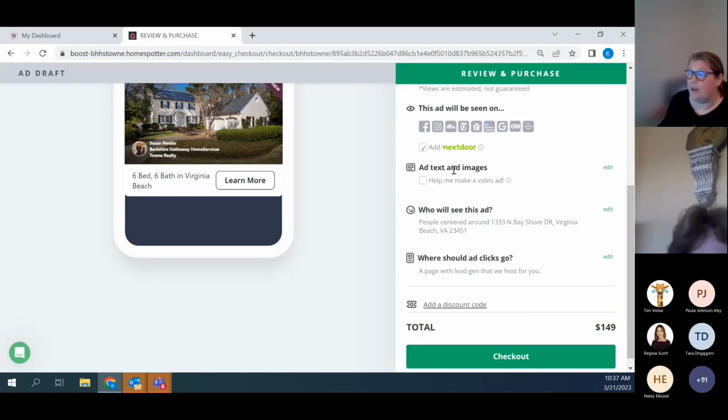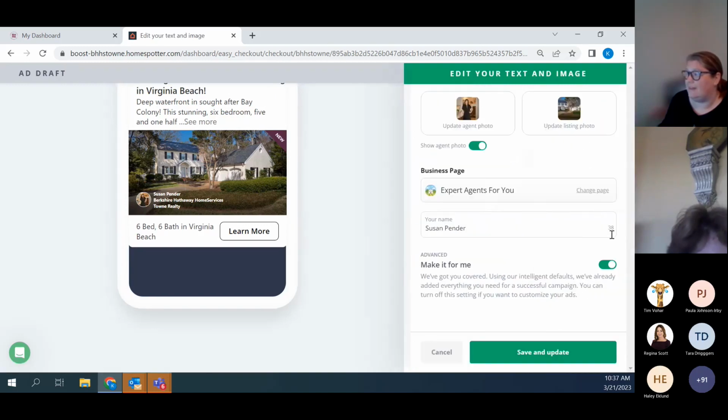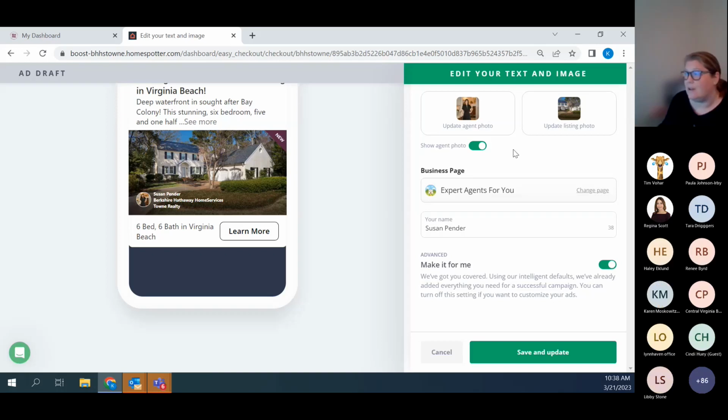It's going to just ask you to add some text and images. You can also edit this. So notice that it's brought in some basic information. It's given you that preview, but you can certainly edit this if you'd like to. It's nice and easy. You can change out your agent photo for those of you who might have a 2-person photo team, but you don't necessarily use it on your profile in our intranet. You can certainly change that out. We've had other agents who change that out for a team logo or something like that as well.